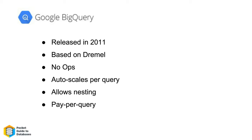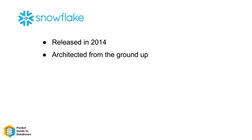So the third database technology I want to talk about is Snowflake. Snowflake came out publicly out of stealth mode in 2014, so it's the third on the scene of these three. And unlike BigQuery, which is based on Dremel, or Redshift, which is based on ParAccel, Snowflake was architected from the ground up to be a cloud data warehouse. It is a different breed. I don't think there are any other tools out there that this is true of, where the company was founded just to build this cloud data warehouse.